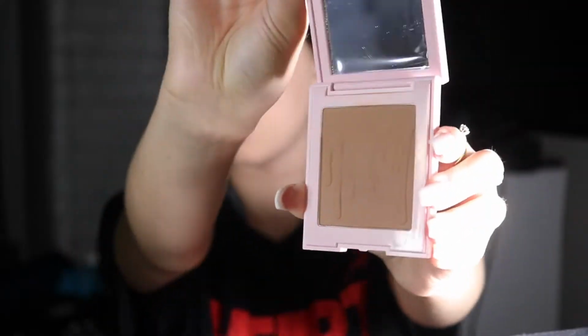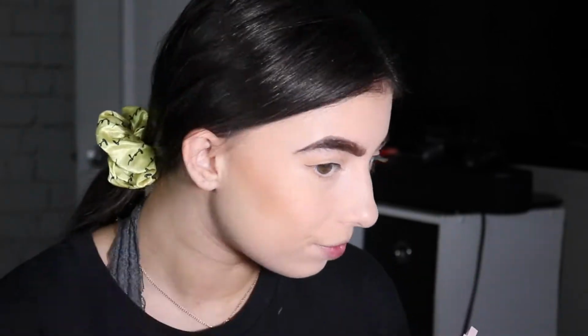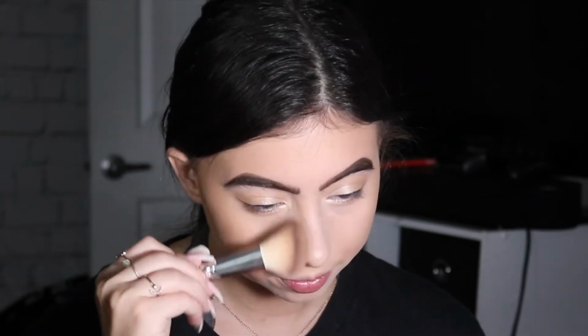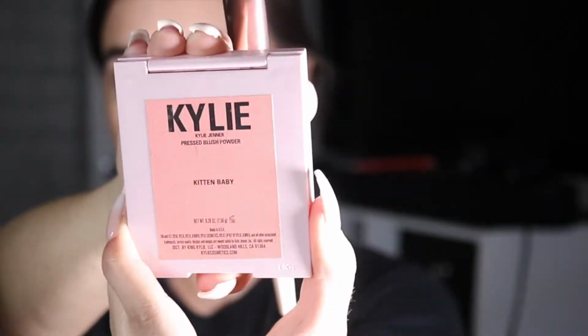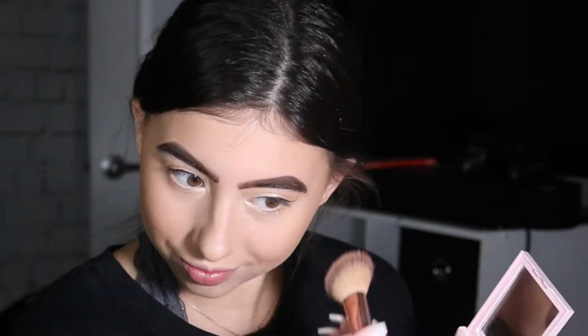For bronzer, I'm going in with my favorite Kylie Cosmetics Toasty Bronzer. I'm obsessed with this bronzer, guys. It's just so soft and beautiful. I'm obsessed with it. For blush, I'm using my Kitten Baby Kylie Cosmetics blush, and I'm obsessed with this, guys.